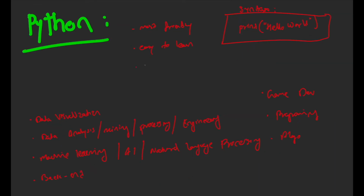Now let's talk about Python, which is my favorite language. Python is one of the most beginner friendly programming languages out there. It is very easy to learn and it can be used in many scenarios. If you're new to coding, Python is perfect for learning the fundamentals of programming.